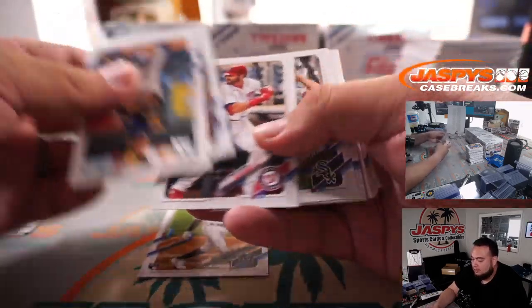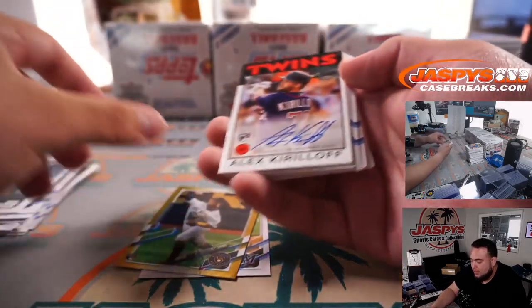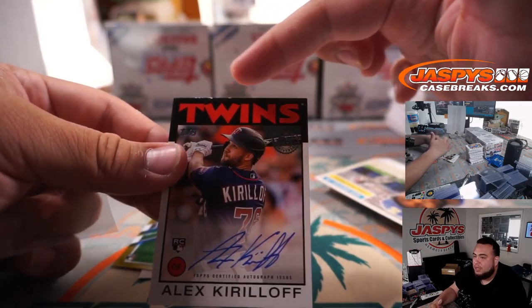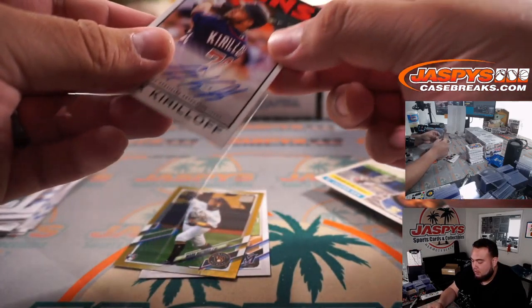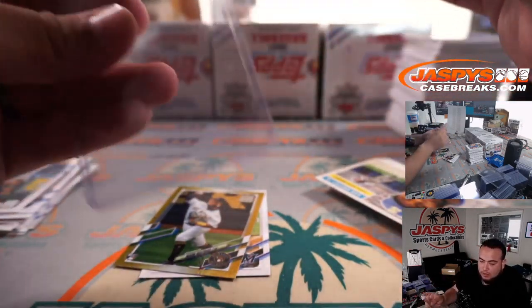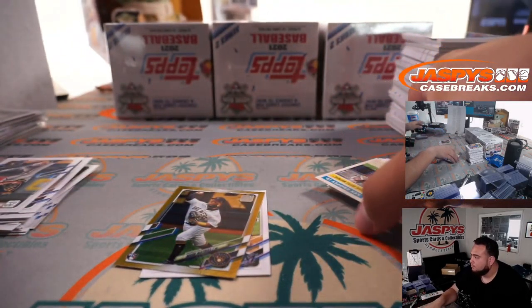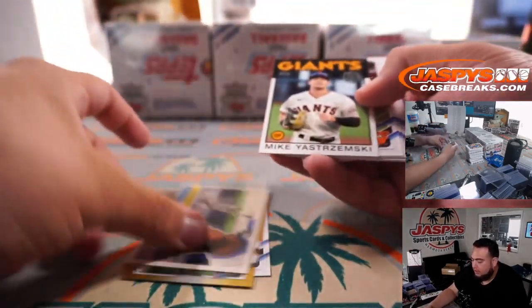Jazz. Got a rookie there. And Killeroff for the Twins. There's a lot of chipping at the top of this card. Looks still very nice there. Minnesota Twins, that is EA. Ooh, that's a nice Ken Griffey insert. Yastrzemski.